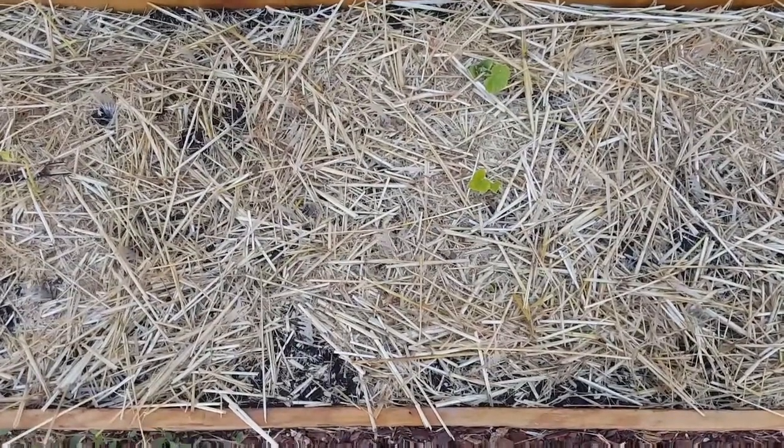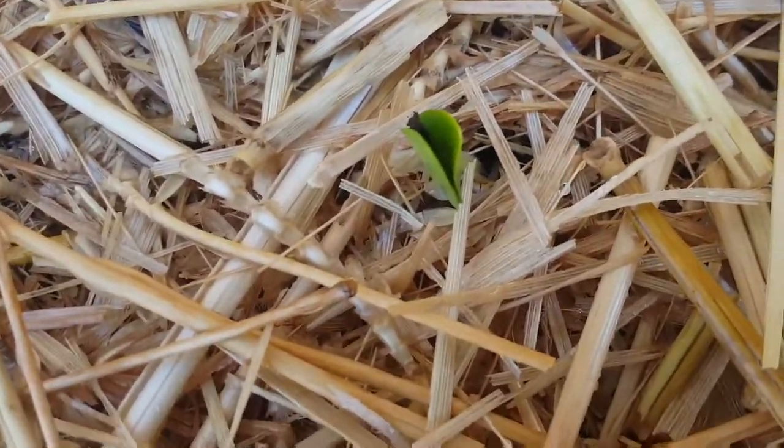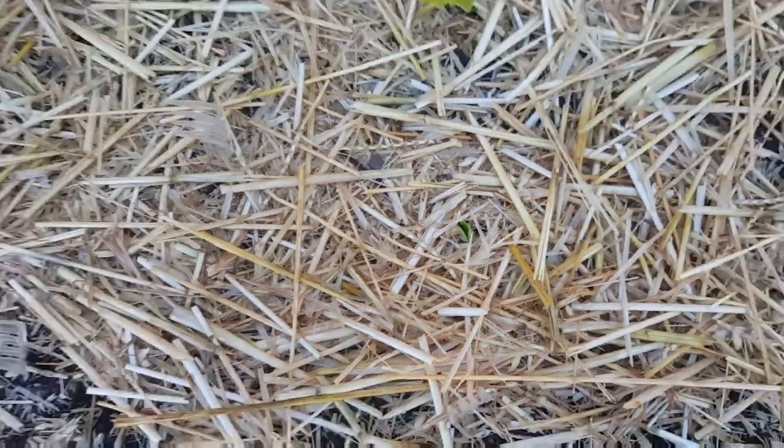I was watering my plants, and I found, hidden in the straw, a baby yellow squash. I'm excited!